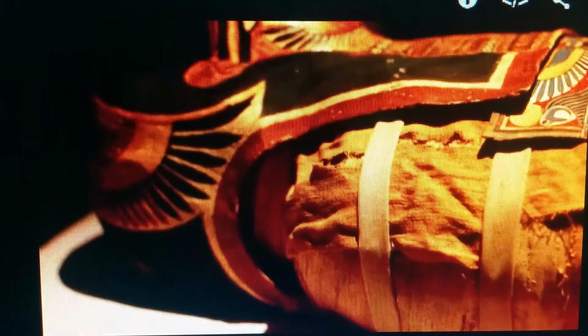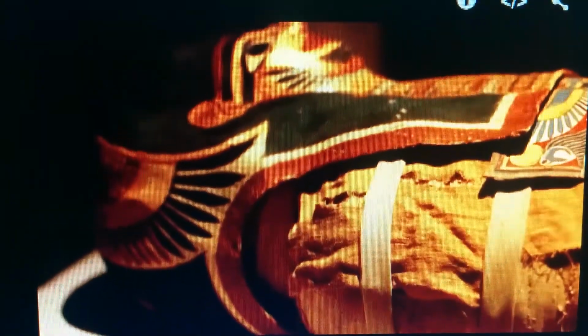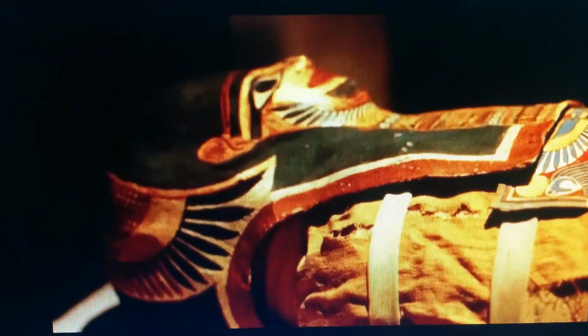The heart was left in, because that was, to the Egyptians, the center of knowledge and emotion. It was very important to them, and they needed that in the afterlife. Then it was washed again, and oils put on it so it smelled nice. Then they would wrap it up in linens, sometimes 15 to 20 layers. Inside those linens, they would stuff amulets, which were religious symbols that would protect them in their journey to the afterlife. This process lasted about 70 days.